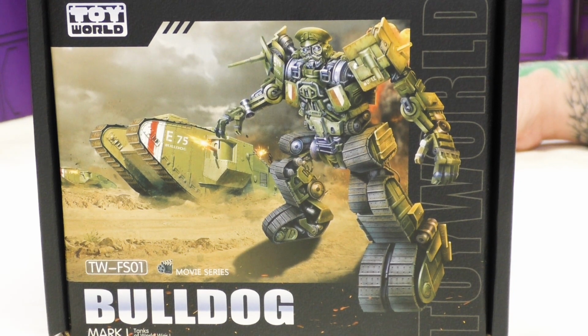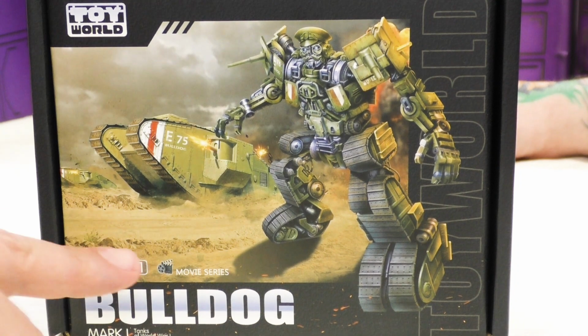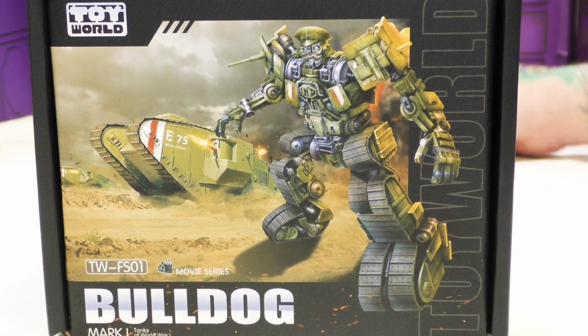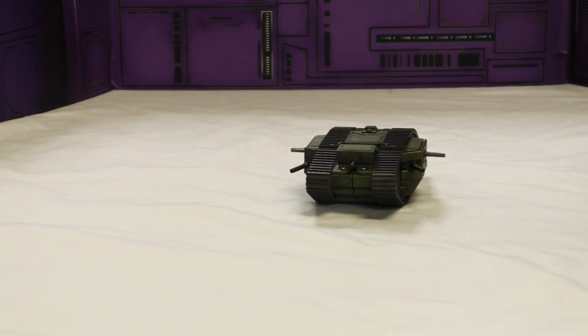Not having the greatest of days, but it's going to get better because we are reviewing a Transformer in this episode. It seems like we haven't reviewed a robot in a while. I don't know, I could be wrong. But what is it? This is Toyworld's FS01 film series. Yeah, but it says movie series. Well, we're going to say film series. Okay, Bulldog, Transformers. Look at that fancy box we don't care about.